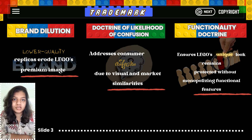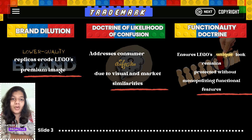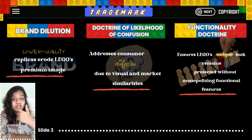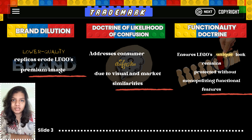block features. And on the international level, LEGO's strategy exemplifies proactive trademark management. Leveraging global treaties like the Paris Convention and the Madrid Protocol, LEGO established trademarks in over 130 countries, aiming for global protection against unauthorized replication. This international strategy not only fortifies LEGO's market position, but sets a precedent for cross-border IP enforcement, a critical factor for any brand operating globally.